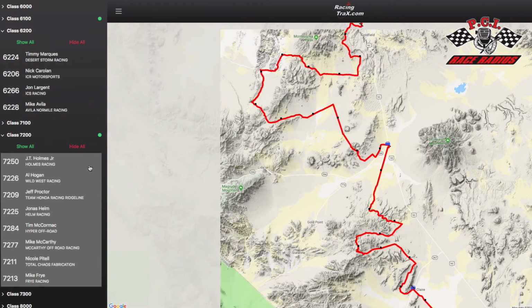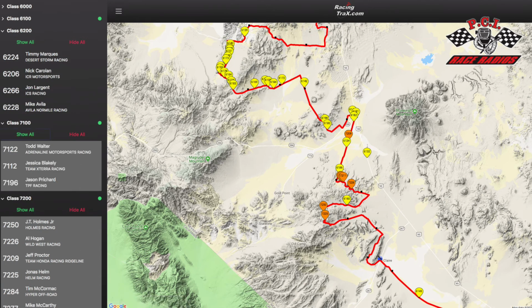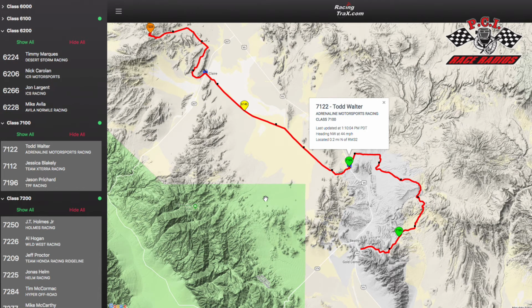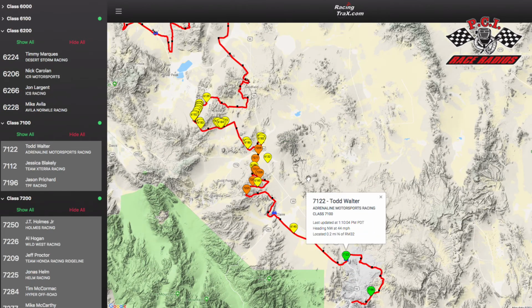What other classes do you guys want to see? Let's see what other classes. 72 or 7,100. Maybe we can go look at that class. 7,100 looks like the leader is Todd Walter. He's at mile 32, so they're making their way along. I think that's the leader. I don't see another one up here anywhere. So that looks like that's the leader.